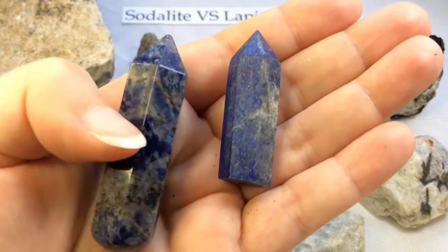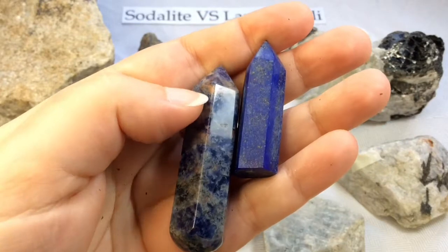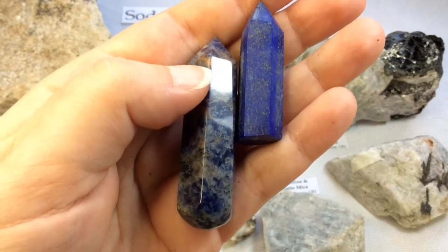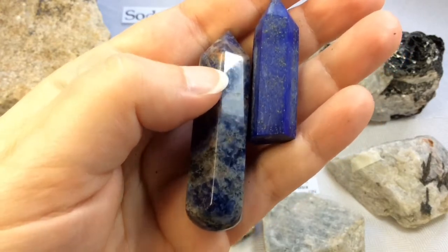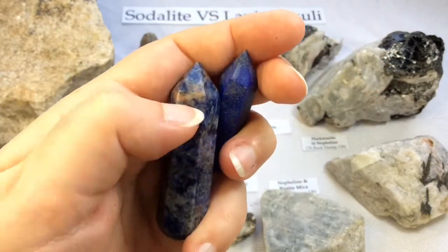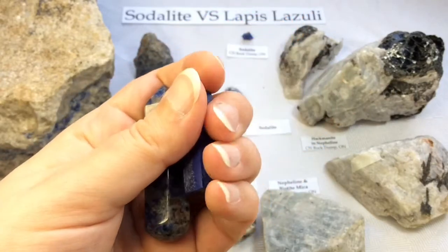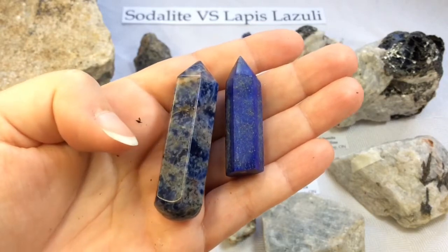And one of my very favorite ways to tell them apart, again, is that sodalite can sometimes include this iron-rich, orangey, pinky feldspar, especially in Canadian specimens, and you're not ever going to see that in lapis. So if you see those indications of those colors, you can almost bet that you've got a sodalite rather than lapis lazuli.